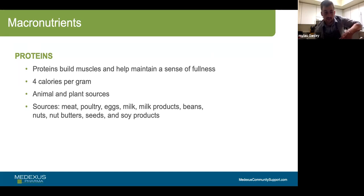The main sense of getting or eating a protein shake instead of a meal is you're kind of tricking your mind, telling you that you're full. That's the main benefit from it. So those are really the main components of food.